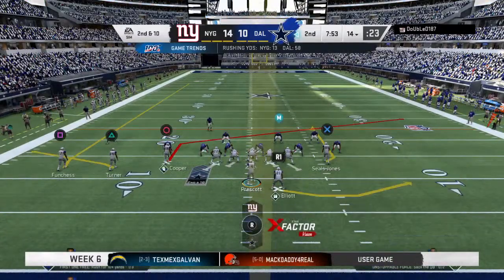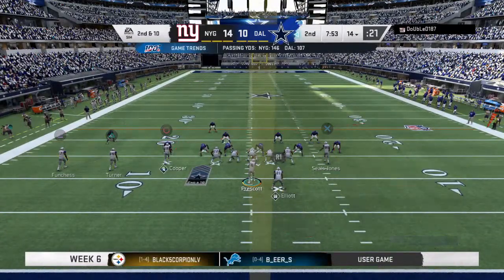Go to 54, go to 54. Line. Let's go 46, 46.